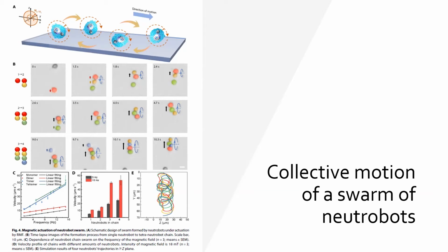And there's a time lapse, which I will show now. It shows the interaction behavior of the 4 Nutribots on the substrate upon an elliptically polarized RMF with a frequency of 15 Hertz. So I will show that now.